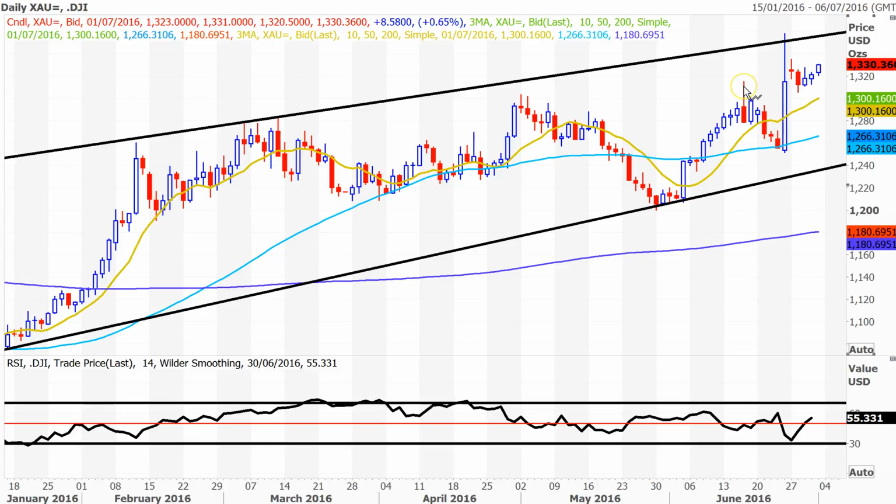Bounced off that old 1315 high from earlier in June, and really there doesn't seem to be any resistance here now until 1350 plus, which was last week's brief peak in the wake of the Brexit vote, and that could be hit over the next week or so. Stop loss at this stage back below 1300 and back below the 10-day moving average at that level.